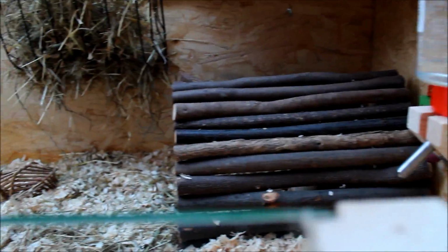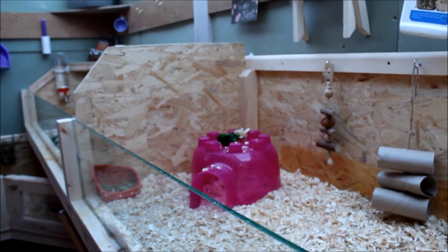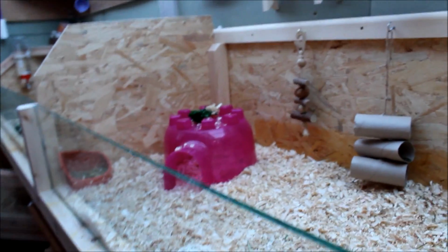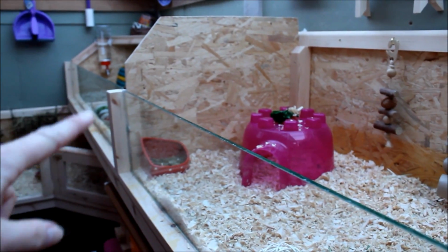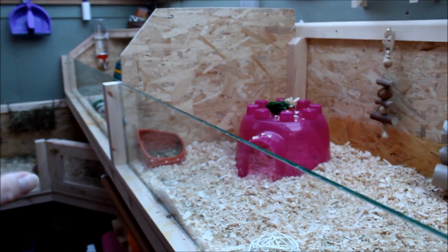So that's his little enclosure cage thingy, and he's been so happy in it. It's really nice to see him so happy, and he's actually been spending a lot of time chatting, which sounds really nuts, but if you're a guinea pig owner you'll know what I mean, chatting to the boys in this enclosure or cage a lot.